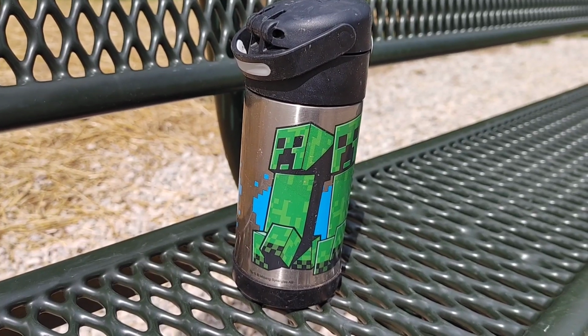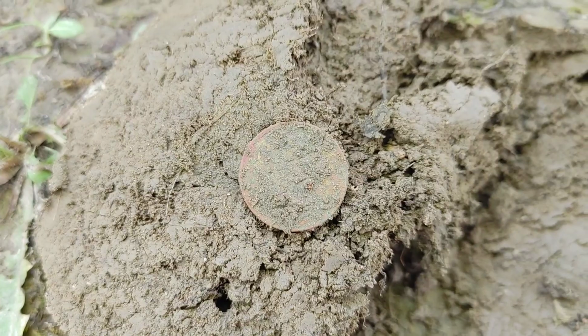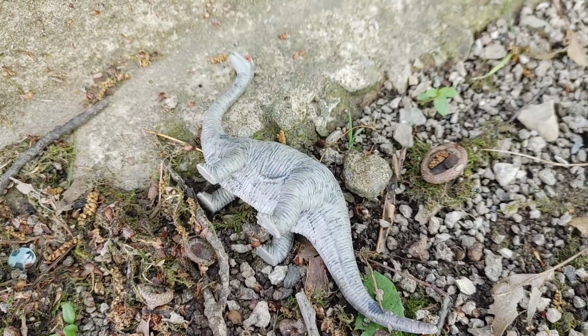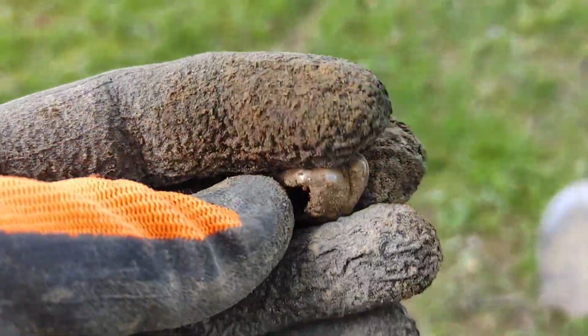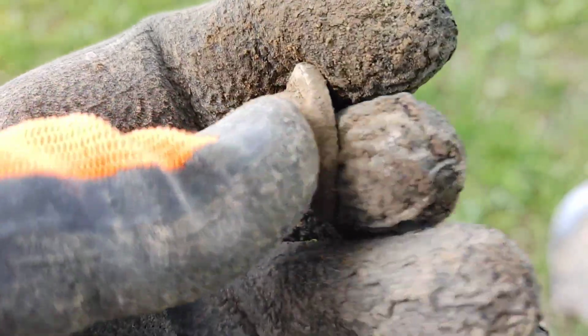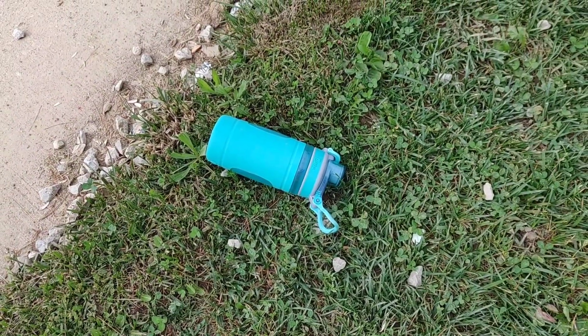Someone forgot their thermos. 10 cents. Jefferson. A brontosaurus. That's my story and I'm sticking to it. And right next to it, looks like there's a penny. I'm not sure what this is. It could be part of a piece of jewelry. I'll have to clean it off and see. Another water bottle. Quarter.